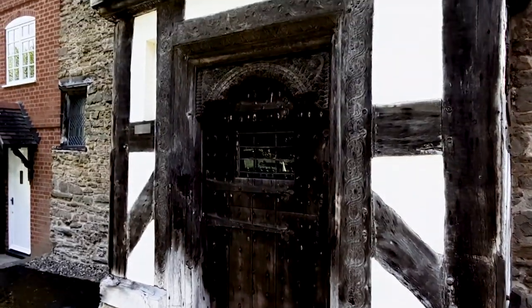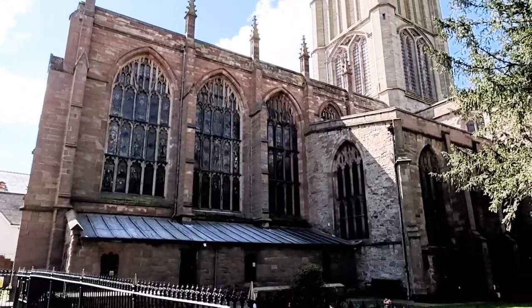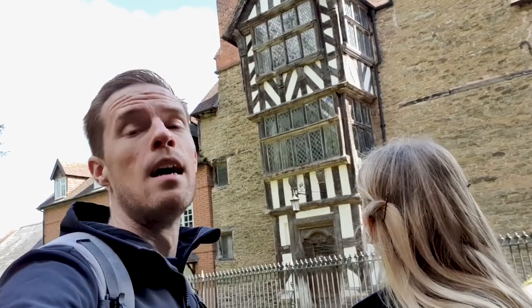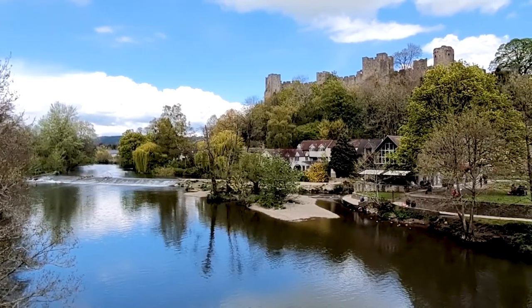Noticed in Ludlow is the amazing architecture. It's so beautiful. There's all these little details. Some of it looks really ancient. I mean, you look at this, it must be at least Tudor. And when you look at what they've got in front of them, which is the huge church, what a house. So, what a great way to finish the day with the castle in the background and the bridge.